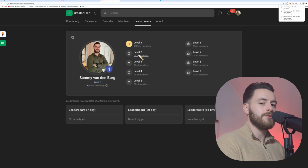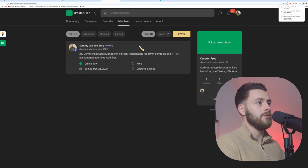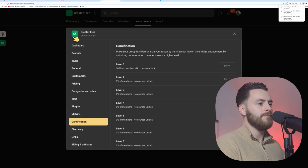Then there's the leaderboards. In the leaderboards, from rank 1 to 9, you can gamify this and make it a bit more attractive for your community members to incentivize them to level up. You can unlock certain courses at a certain level, for example, as I've shown in the classroom. But yeah, it's level 1 to 9. I would recommend to change these to something a bit more fun.